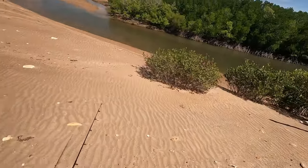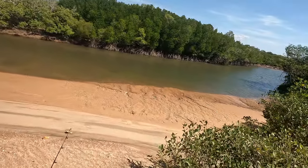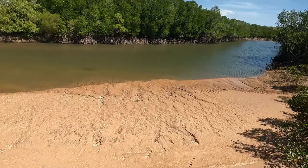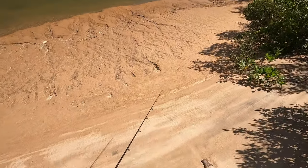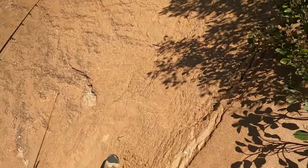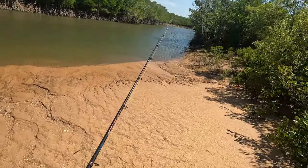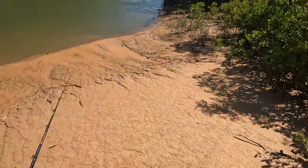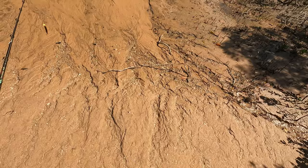Well, this is what I walked all this way for. Thought there might be a bit more water in it. Anyway, see how we go. There's a few bait fish in there. This is all the sand underneath here, not mud. Oh, bit of mud. Anyway.